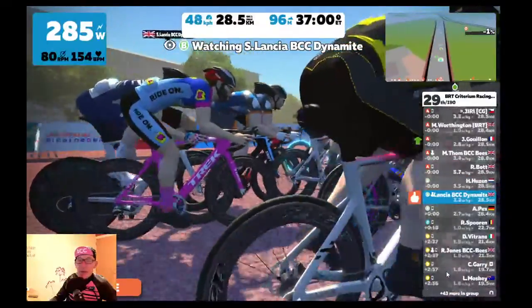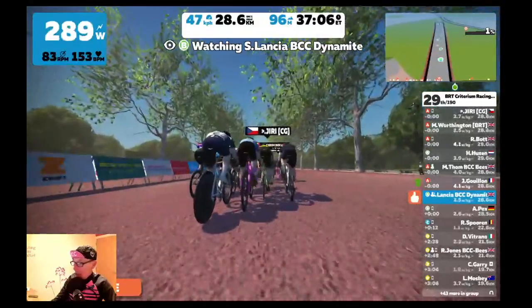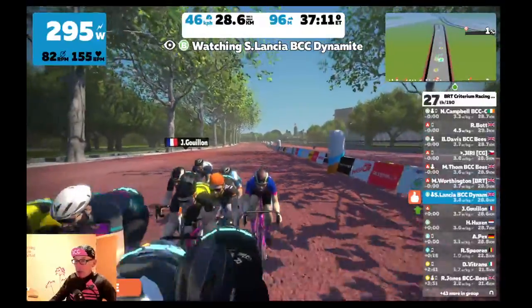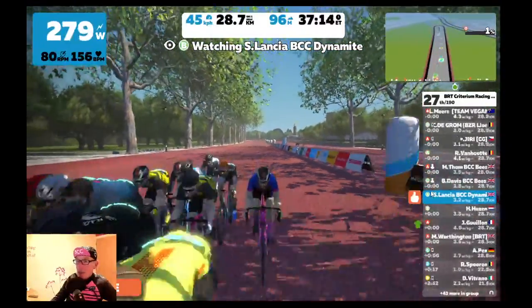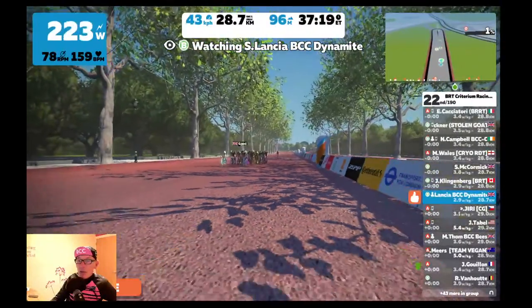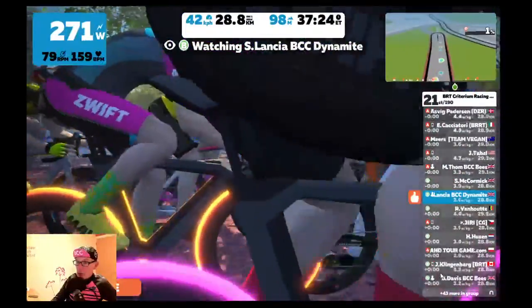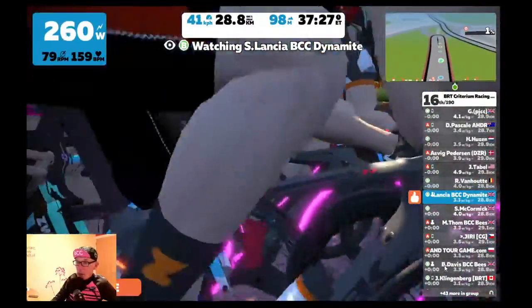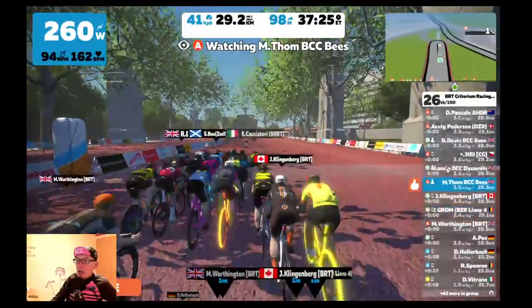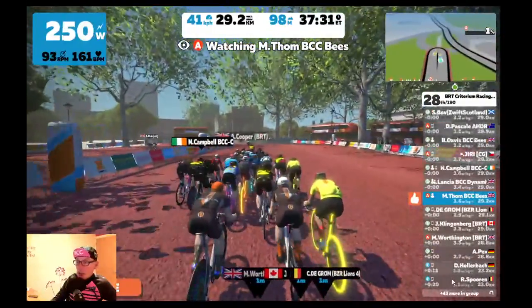Pushing fairly hard. 285, 300 watts. Without looking it up, I can't remember what Lancia's FTP is. I think it's probably around 330 watts as a guess. Looks as if they're approaching some slower riders now. It's just the way that Zwift is counting times on the loops, the various loops here as the course doubles back. I thought they were out to pass some other riders. So Davis. Okay, so they're leading contenders, 29.2 kilometres.